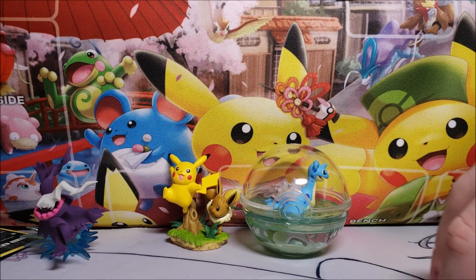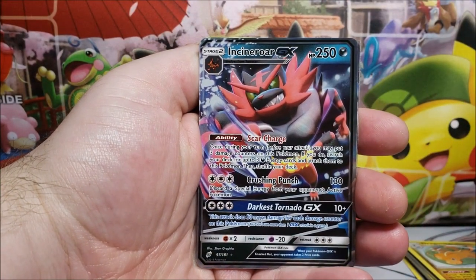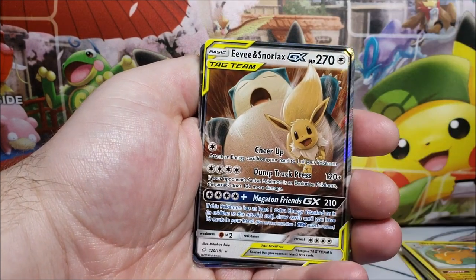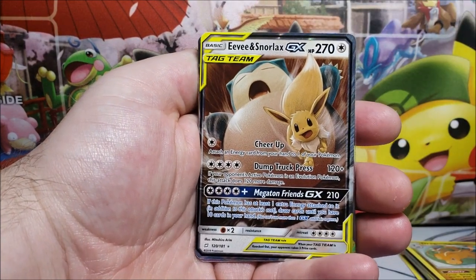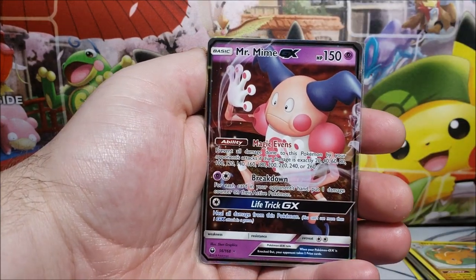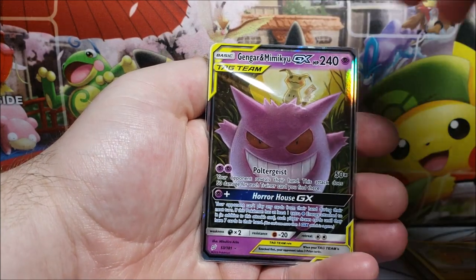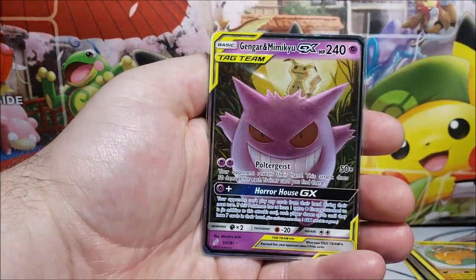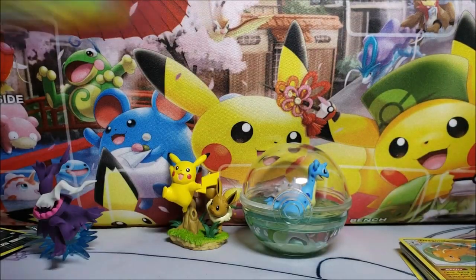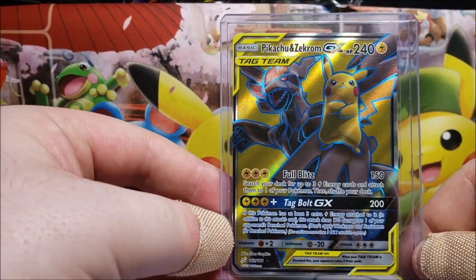So we got Incineroar GX, Scar Charge, pretty sick, Eevee Snorlax, Megaton Friends. I need to make Megaton Friends because I have zero. Mr. Mime GX, 150. Life Trick, Breakdown. Gengar Mimikyu, and the juice, Full Art, Pikachu Zekrom Tag Team.